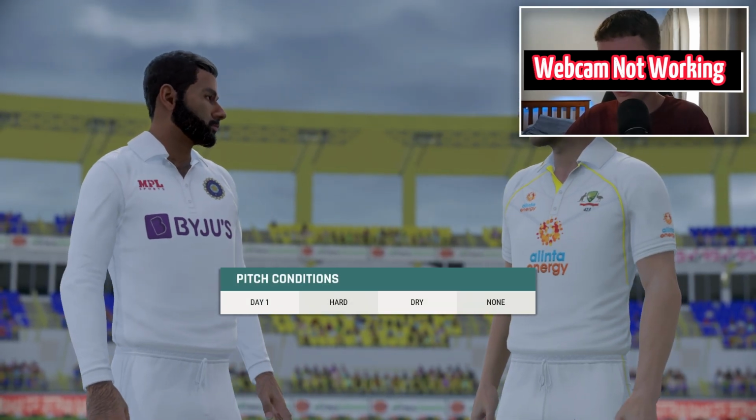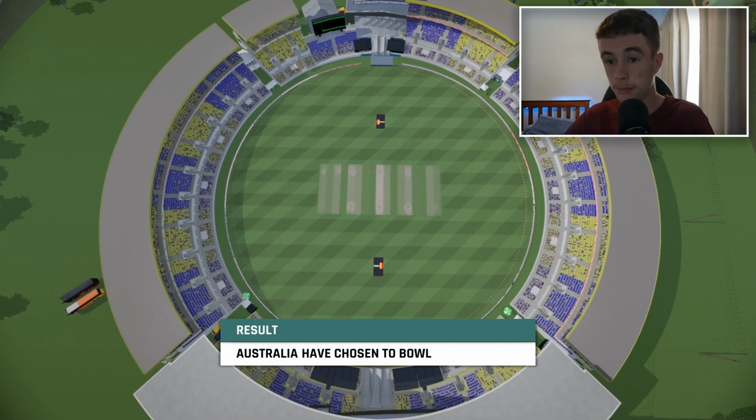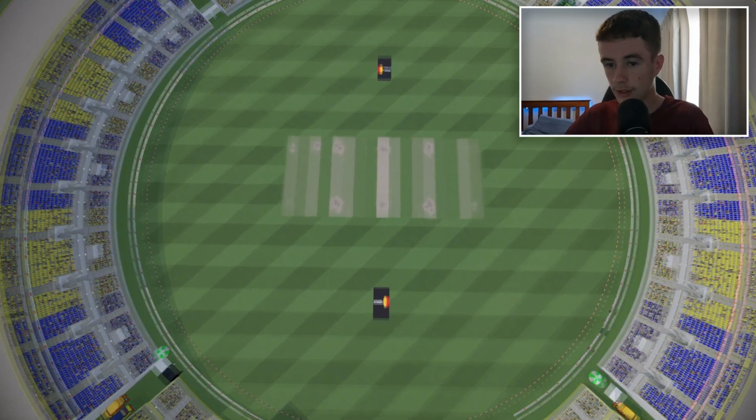It'll be interesting to see what Australia does. We have won the toss, so I wouldn't be surprised if we have a bowl. Yeah, we do have a bowl. Thought so. There is a bit of rain about as well on the forecast, so there might be some rain delays coming for this third match.